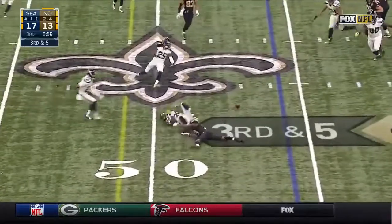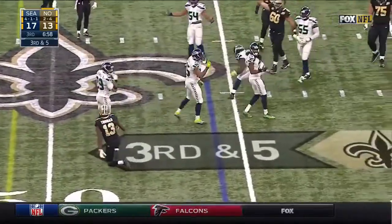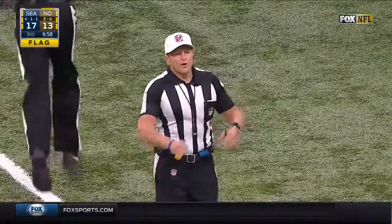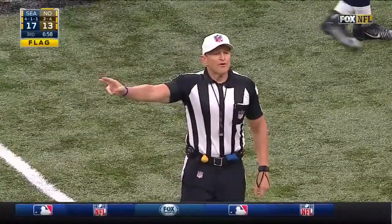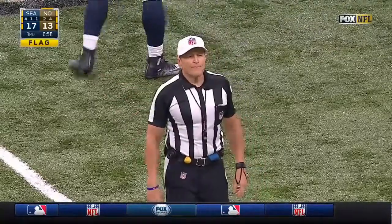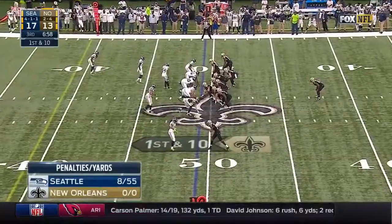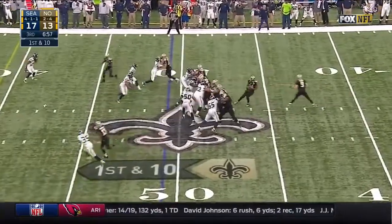Pressure coming, the pass is incomplete. Here comes a flag, the pass intended for Thomas. Before the pass was thrown, holding, defense number 35. The 5-yard penalty from the previous spot, automatic first down. But I mean, the Seattle coaches will not be upset with him with that.